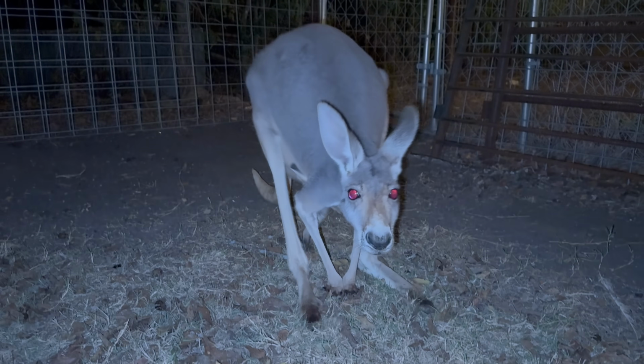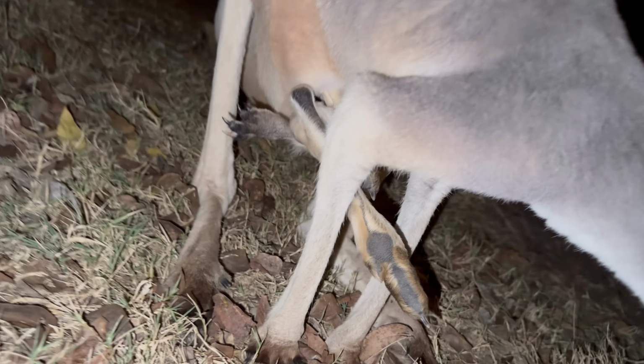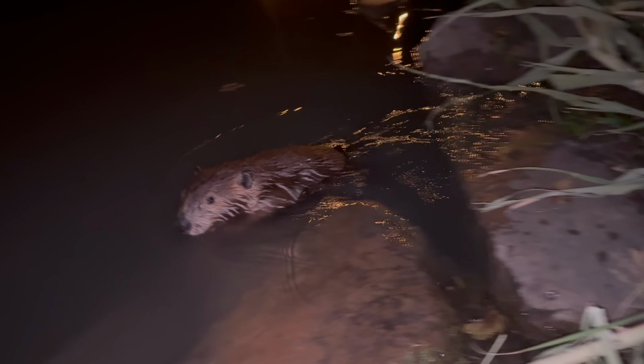I'm gonna just start poking everybody. Hello, Kumala. Come on, poke, poke, poke. And just look at this precious little mama. I love that she'll come up and sniff me and let me get a good little look at that baby. Bevo now has all the food he could possibly want, all to himself. He doesn't have to share it with any of the cappies tonight.